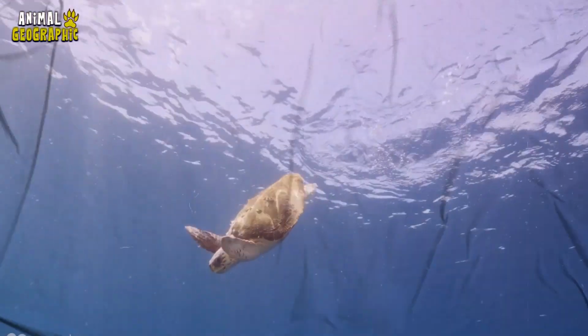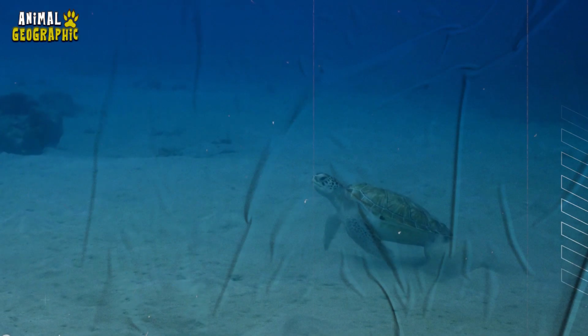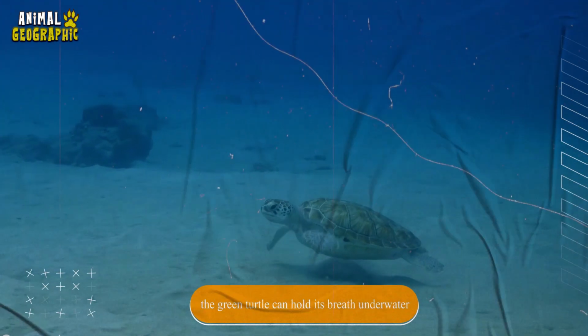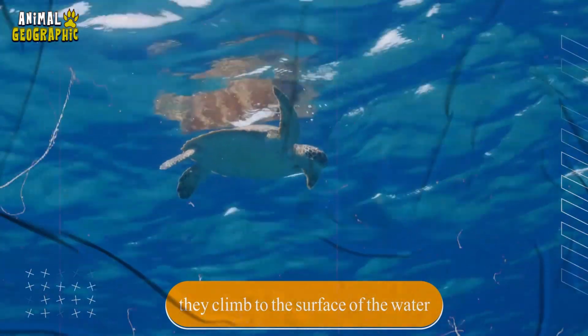The green turtle's swimming ability. The turtle can dive to more than 3,000 feet below the surface. Now, you can count from 1 to 7, which is how long the green turtle can hold its breath underwater. This happens during sleep, while turtles stay underwater in a state of motion for between 4 to 5 minutes. And immediately, they climb to the surface of the water to take their breath.